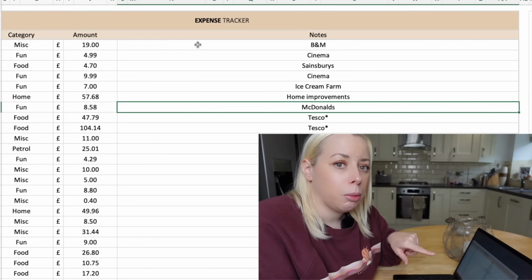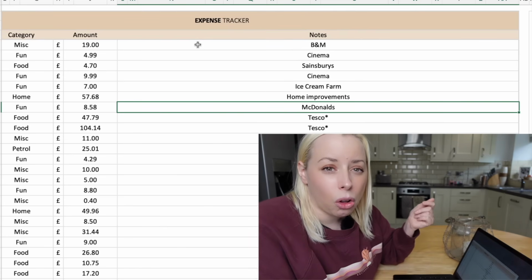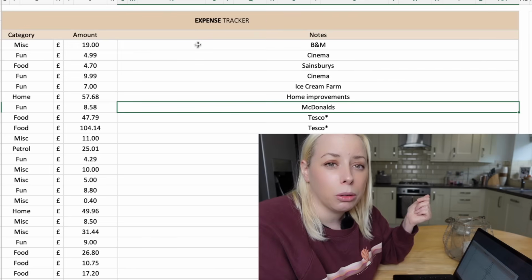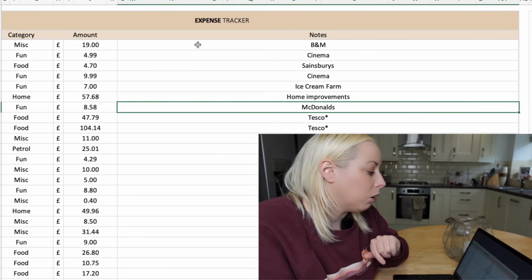We have a McDonald's spend. This was to get both the kids a Happy Meal because we were coming home from a friend's house because we've been visiting a friend. Again, not that common to go and visit a friend on a weekend. It was because it was a festive period. The kids needed some food, so we got them a McDonald's.